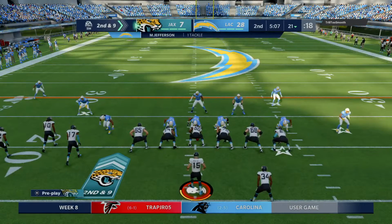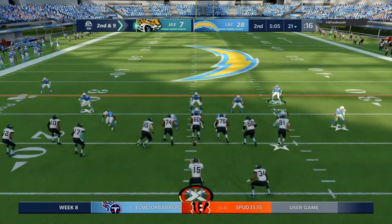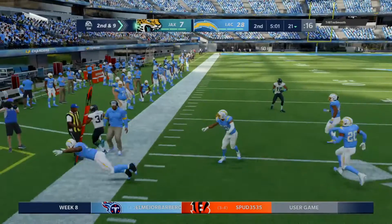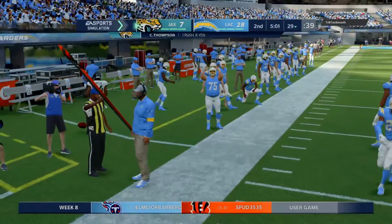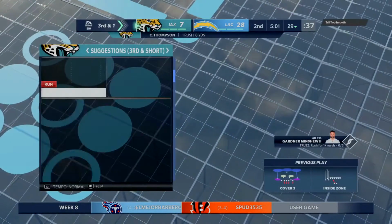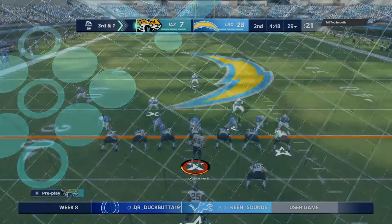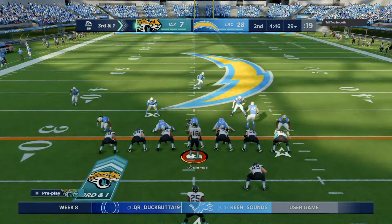Second and 9 now from the 21. They'll run with a man signed away from Washington. It's Chris Thompson. And he gets this up just shy of the 30 to the 29 before he's out of bounds. That was a good run, probably right on the edge of breaking into something really big.